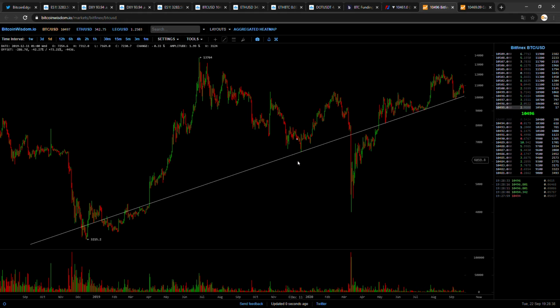Really, it's the same line I drew on that other chart, but here you can see it lining up with other places as well. Very important line over here, guys. Very important line.